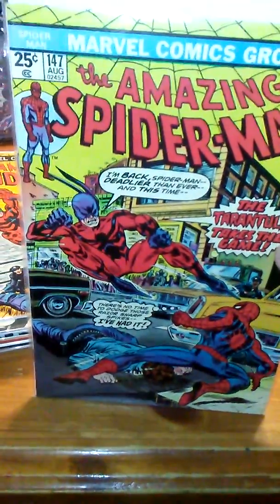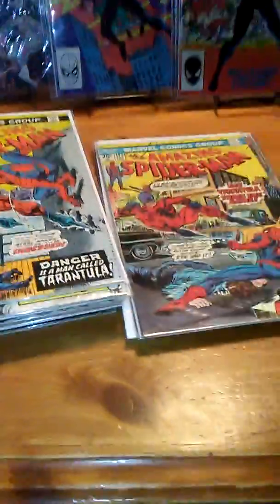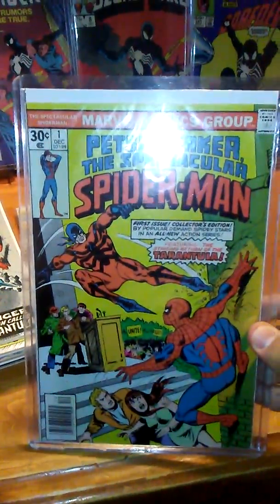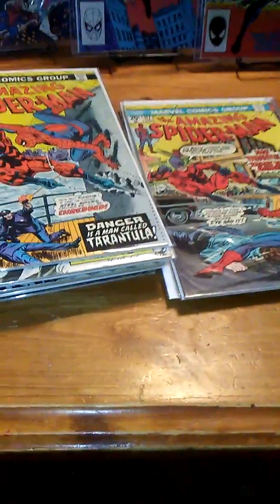And Spidey 147. And again, see the pose I'm talking about? I'll let you compare. See what I mean by that? But also, if you notice in Spectacular Spider-Man #1, look at the angle. See? Pretty trippy. But it's probably a reason why Spidey already knows where he's coming from.